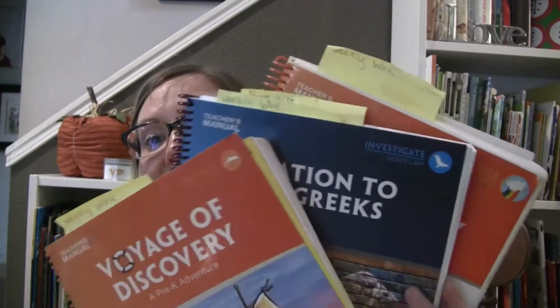And sometimes it won't be fun. Sometimes we just have to work hard. But you could always give a little prize at the end, a little piece of candy, or a high five. And that's the reward in doing that hard work. And that's what my kids get excited about. So I hope this was an encouragement to you. And I hope this helped you to get through all those teacher's manuals. Eek!